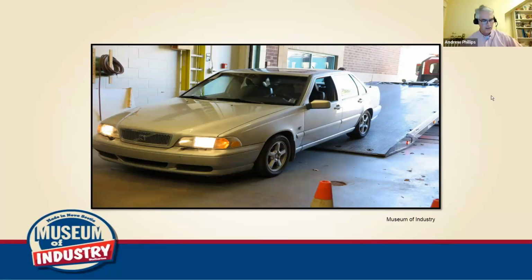And she drove it right up until 2017, when she donated it to the museum as part of our collection. We don't have this on public exhibit right now, but it does really kind of round off for us that Volvo story, with both the first and the last vehicles here in our museum collection.